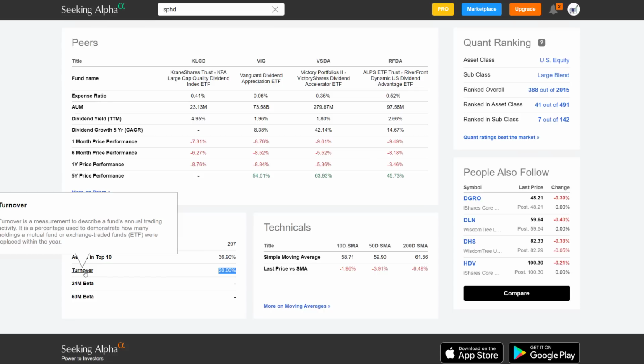You look at the S&P 500. The S&P 500 has a near zero turnover rate. It's like 2% or something. So it's something to be aware of. I wish this was a little bit lower.